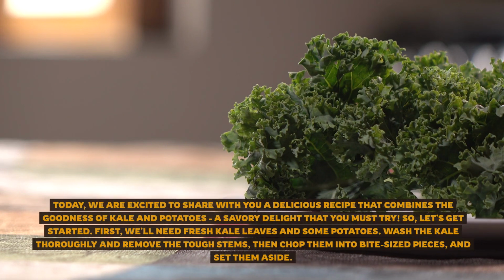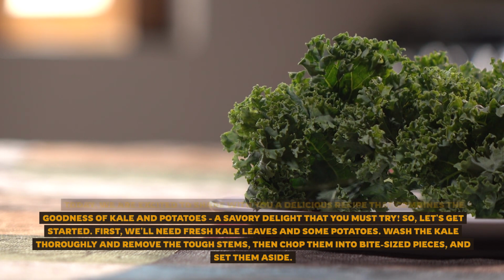Today, we are excited to share with you a delicious recipe that combines the goodness of kale and potatoes, a savory delight that you must try. So let's get started. First, we'll need fresh kale leaves and some potatoes. Wash the kale thoroughly and remove the tough stems, then chop them into bite-sized pieces and set them aside.